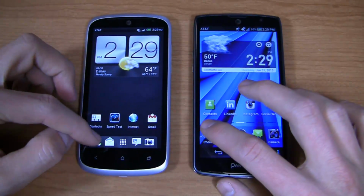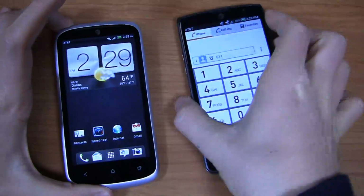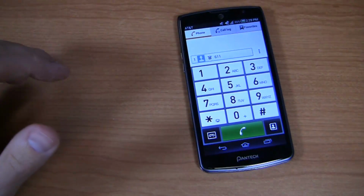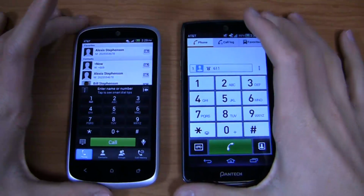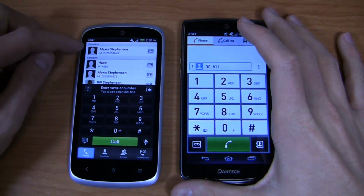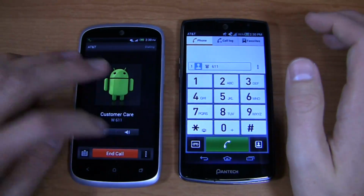That said, we'll take a look at the phone applications as well, and pardon me while I pull these away to make sure that there aren't any phone numbers in these. You can see Pantech's user interface over here, and then you can see HTC's user interface. Never been a fan of HTC's interface when it comes to the phone application. It frustrates me how favorites and contacts and missed calls, will dial 611, for example, will end the call.